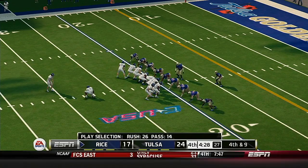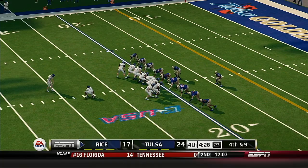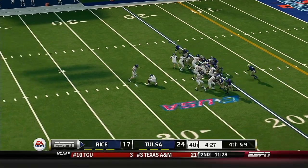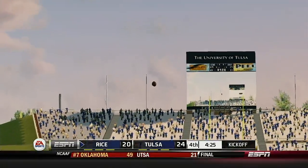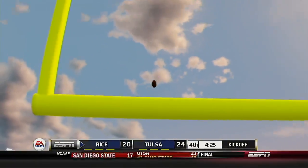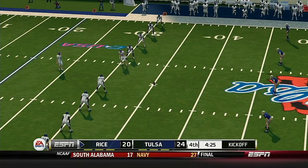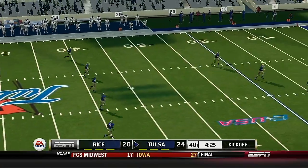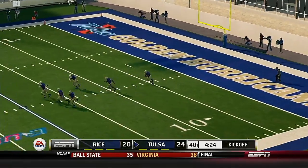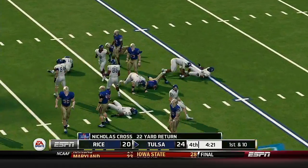So the kicking team is on the field. They'll try for three. Kicks up, and he's got it. Rice to kick. He's to the 20. Tackle at the 25.